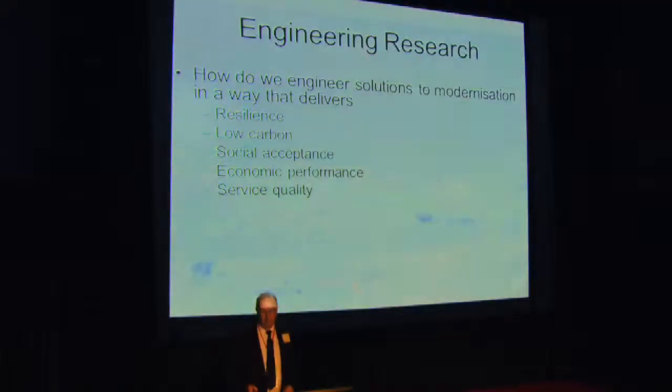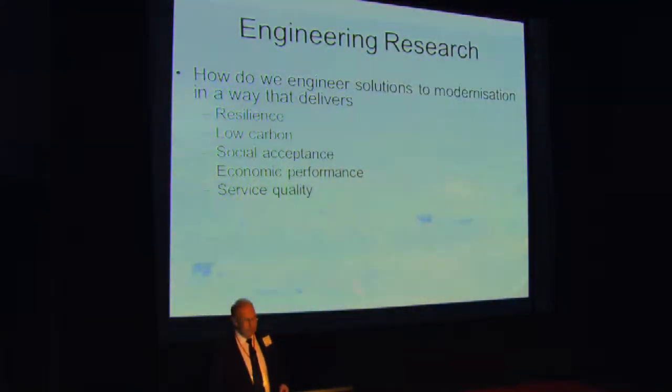I'm going to distinguish very deliberately between technology research and engineering research, because I think we need to engineer solutions to modernisation that delivers concurrently all of these factors: resilience, low carbon, socially acceptable, economic performance and service quality, emphasised concurrently. You could optimise on any of those individually relatively easily, optimising across the lot at whatever scale is appropriate. And can we do it at the scale we need to and at the rate we need to? I think engineers need to think about that.